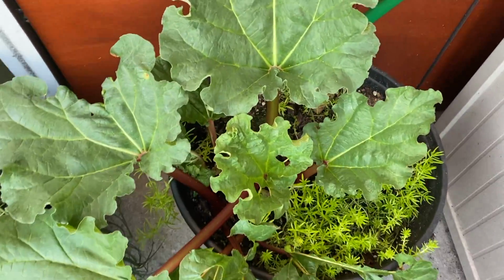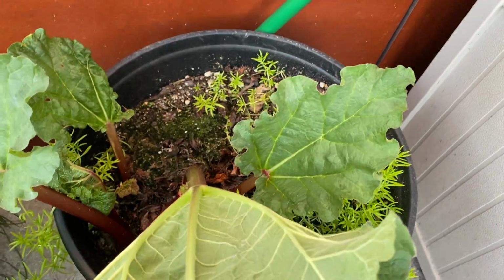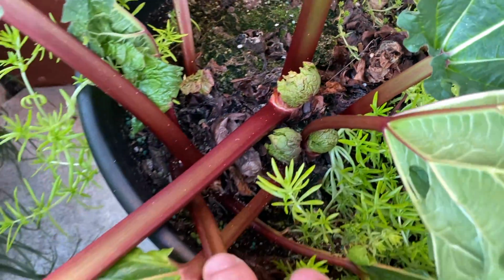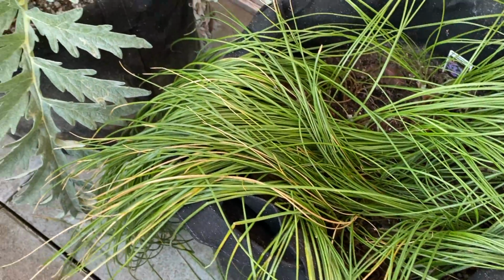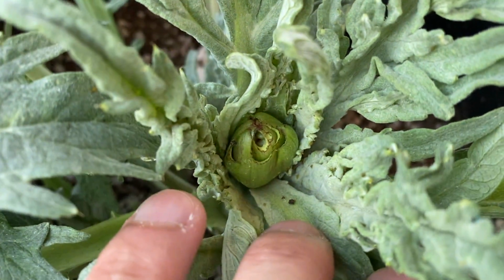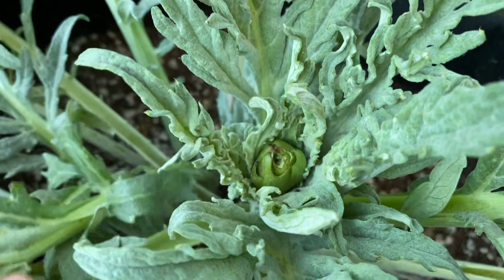Down here's the rhubarb. Yeah, you can see just more leaf growth. There's a few more sprouts forming. Saffron leaves are turning yellow. And the artichoke, I looked at it and you can see an artichoke flower forming. So yeah, we're going to get at least an artichoke this year.